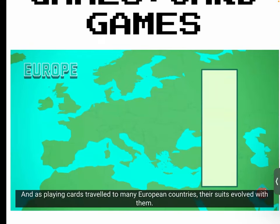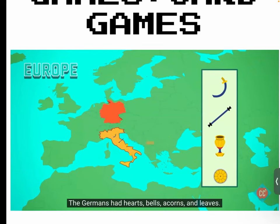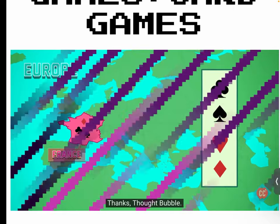And as playing cards traveled to many European countries, their suits evolved with them. The Italians had cups, coins, clubs, and swords, and the Germans had hearts, bells, acorns, and leaves. But it was the French who created the established suits we know today. Hearts, diamonds, clubs, and spades.